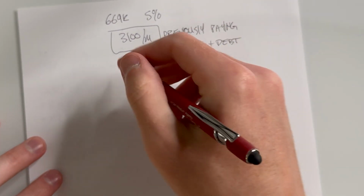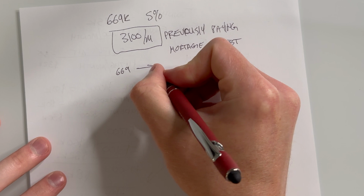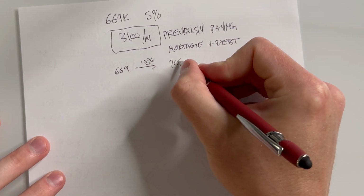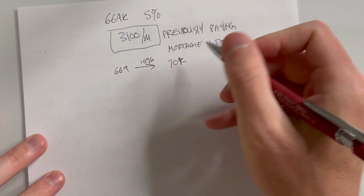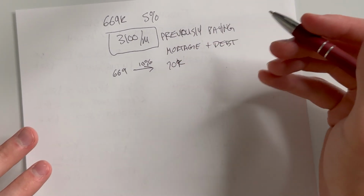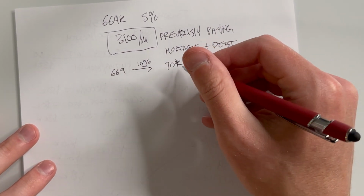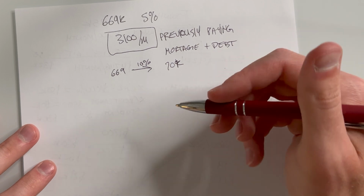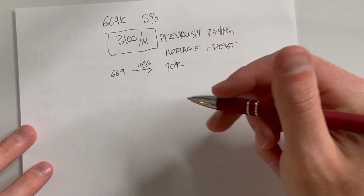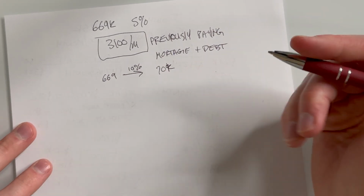The crazy part is they bought a $669,000 house, which with 10% appreciation just made them $70,000 of appreciation in a year. This could be, if they went the whole 20 months prior to refinancing, would be even more than that if rates were to come down and things were to get more expensive. Because when rates do come down, prices go up. That's just how it happens.